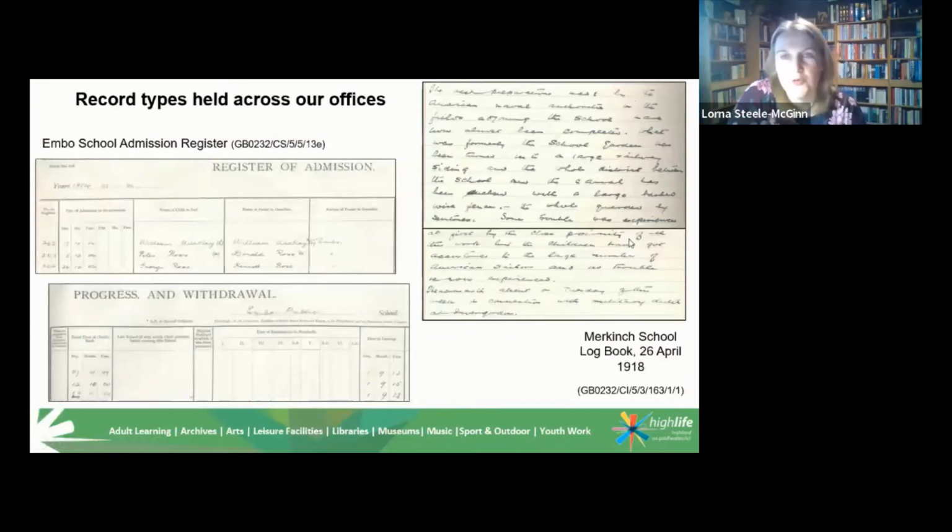All of our archive centres hold school records because we're a local authority archive. The records produced by the Highland Council or the people who came before the Highland Council automatically come to us. The examples you can see here are an admission register on the left-hand side and a school logbook on the right-hand side. School admission registers are again often useful for family historians, but also just for context of a place. You can see there that they give the date of admission to the school, the name of the child, the name of the parent or guardian, the address.